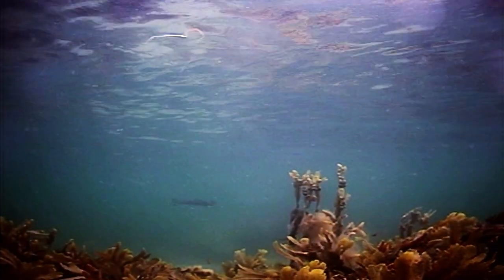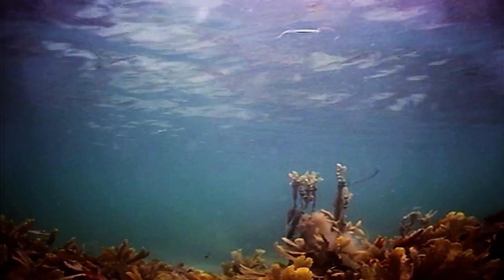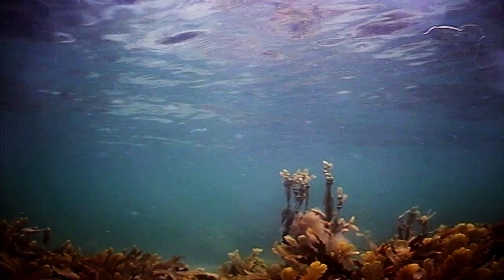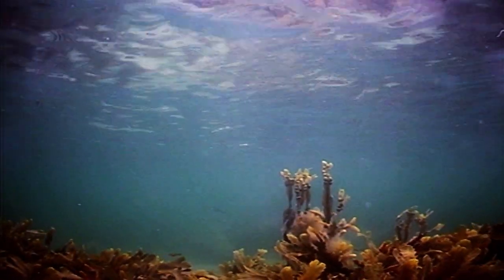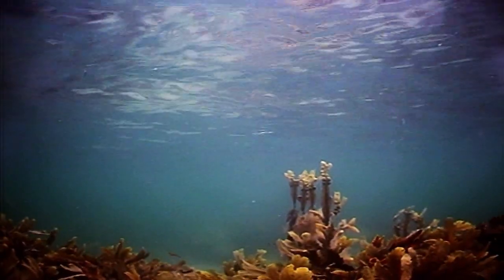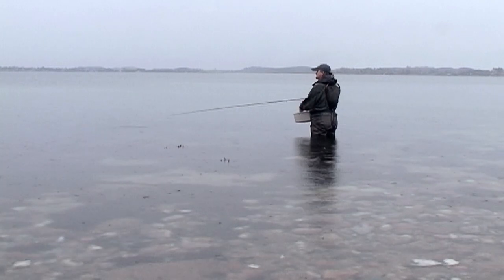Sea trout often reveal themselves with a swirl or a ring on the surface when they forage just below the surface. It's very important to watch out for surface activity. Sight fishing to spotted fish can be very effective, but keeping an open eye on the surface is important at all times.